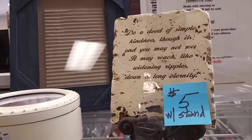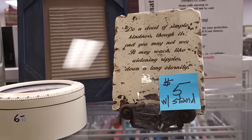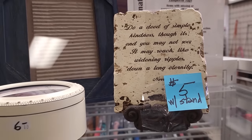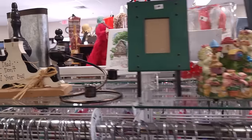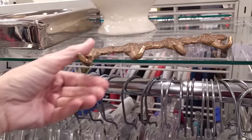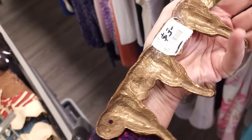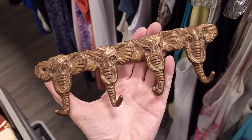Do a deed of simple kindness, though its end you may not see. It may reach like widening ripples down a long eternity. I like that. I like that too. We got elephants. I often see the cat hooks like this. I don't often see the elephants. For $3, I will grab that.